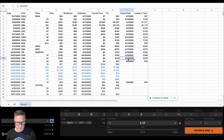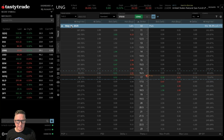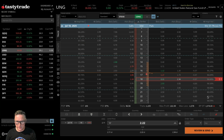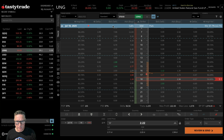So let's see, it's 5/16, close that. So I'm going to reopen 5/16, 2025. I'm going to open that 18, and sell the 18 put out into June. So that's right here, that's $2.22. So I'm going to roll that at 2.22. My break even on that is going to be around 16, and the expiration is, wait, I went into July. I went into the wrong month. One second, sorry about that.